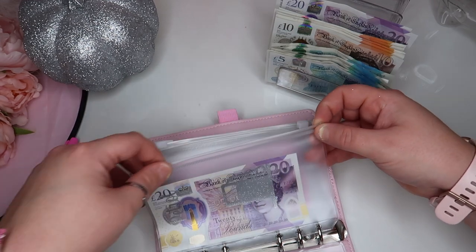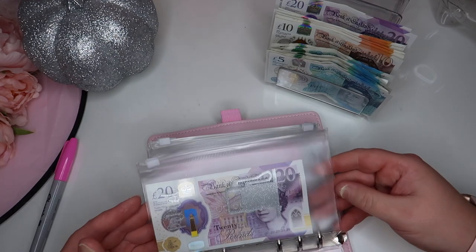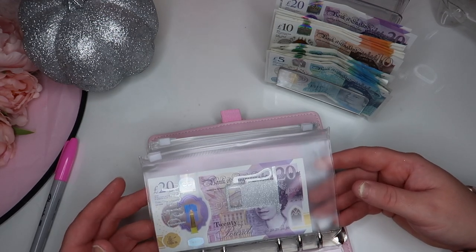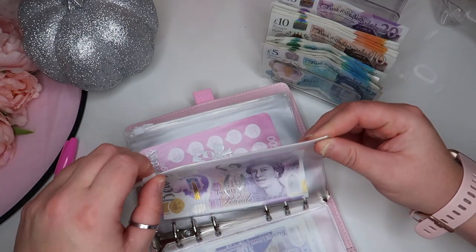We have a 20 in petrol. Petroleum, as Kaylee and her mum always say, and that's what we started calling it. Now, I kind of regret that we don't have a folder called petroleum now. I'm a bit gutted about that. Beauty. Now, beauty's going to get 20. That's 20 in beauty for now. I might come back on that later.